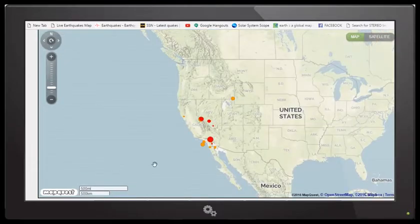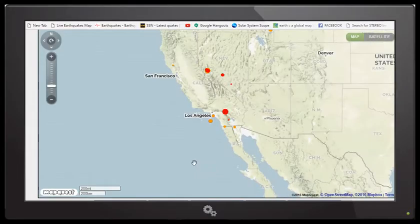But what I was trying to show you is right near that magnitude 3.94, probably within 100 yards of the epicenter, was a lonely old ranch style house, literally sitting there all by itself. And you can guarantee that they felt that. There's no doubt about it.